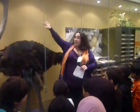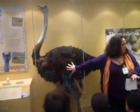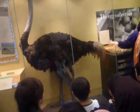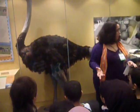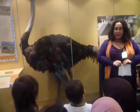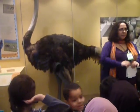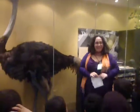Now, this is a male ostrich. His coloring is very distinctive. He can have black feathers and a white tail, and he uses those colors to attract a mate, to find a female, so that they can lay eggs and have babies together. The female, on the other hand, is camouflaged. Does anyone know what that word means? It means to blend into something. It means to blend in. Excellent.